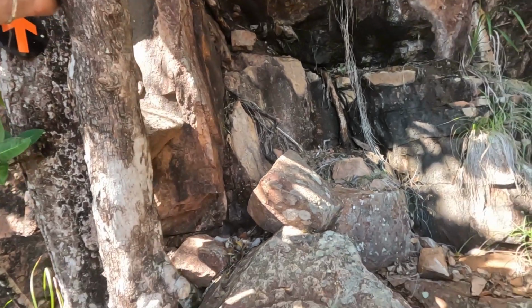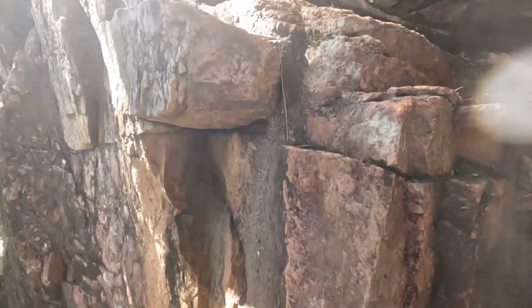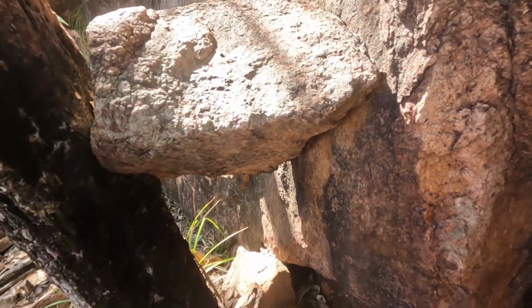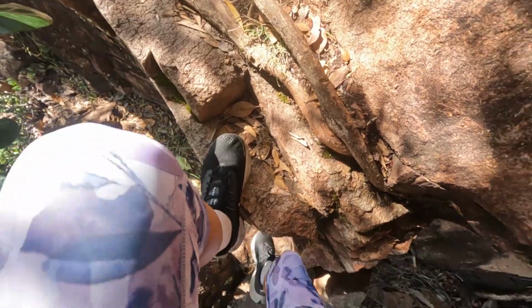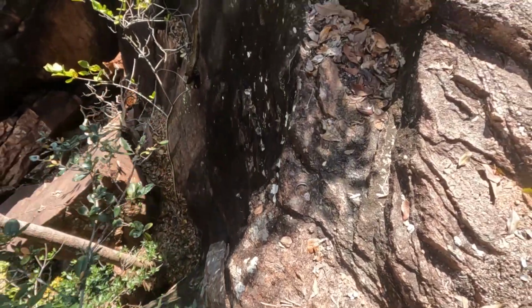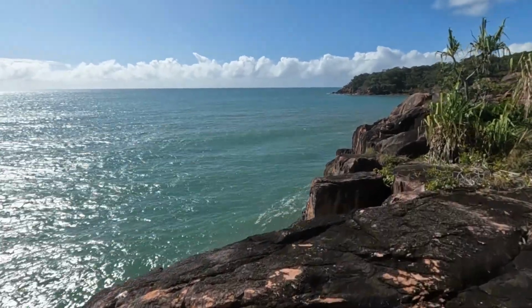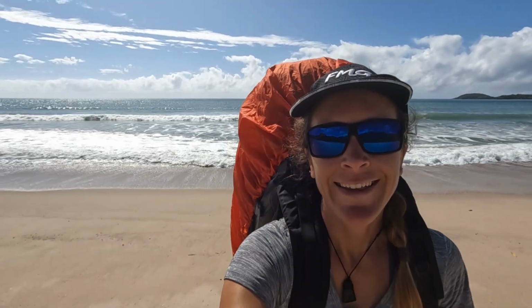Oh, here we go. There's sort of rock steps. I am carrying a rather large pack. Oh look, conveniently placed step. That's what's in front of me, and not bad behind me either. This place is magic.